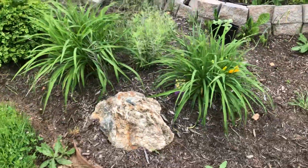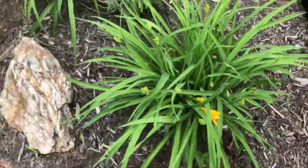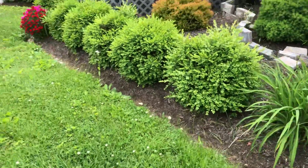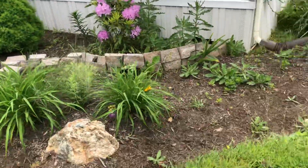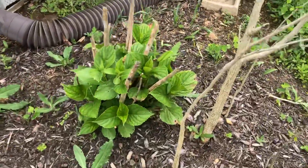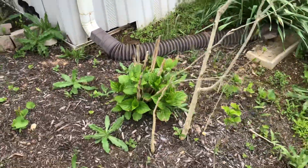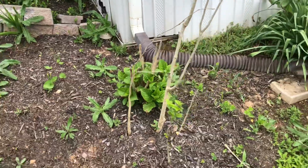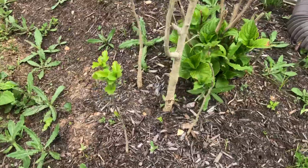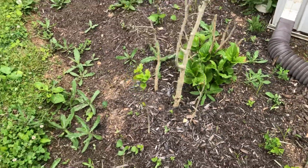Right here I got daylilies that are now starting to bloom. Russian sage. But yeah, this is my front yard. And then this hydrangea is also one that I got like 2 years ago along with the other one. This one, I don't think I'll get blooms this year. We'll see. I don't think so. But I'm hoping I get blooms on the other one. If I don't, I'm just gonna replace them.